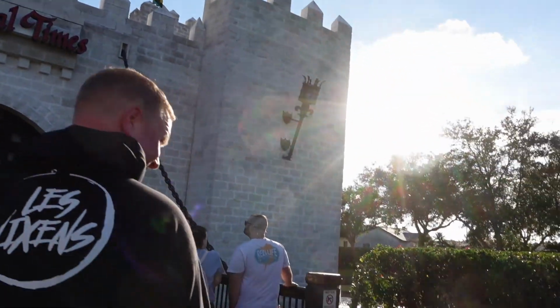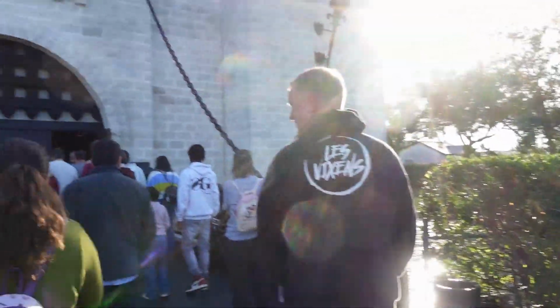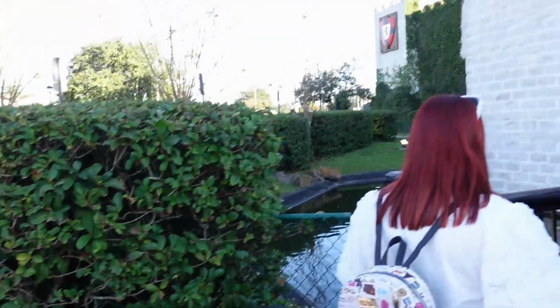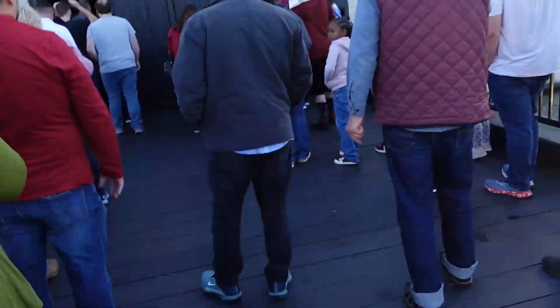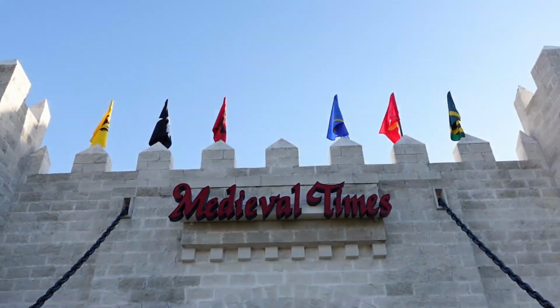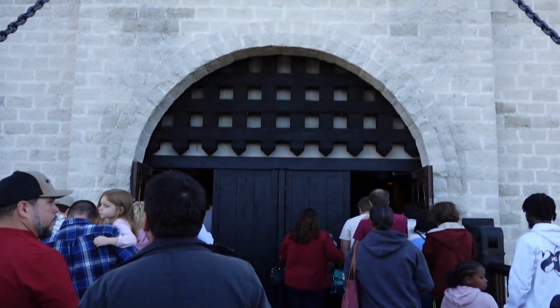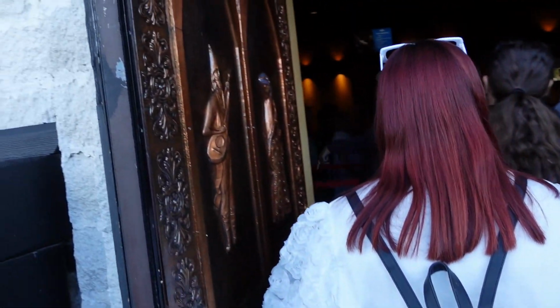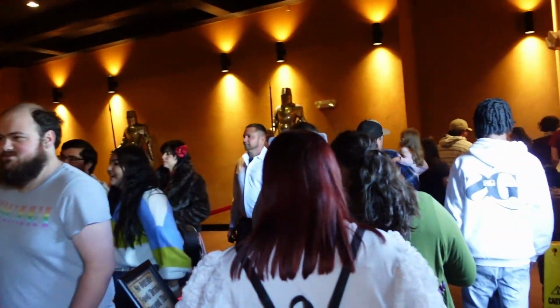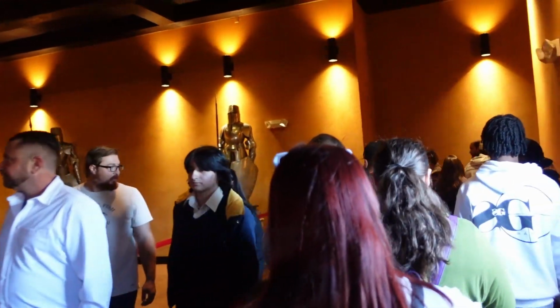Alrighty, don't look like we're gonna get eaten by the alligators because they got the bridge down here. So there's the moat and the bridge is down. So we are gonna step inside here. Check out the door there. And once you walk in, this is what it looks like. We're gonna enter in here and see what this is all about.